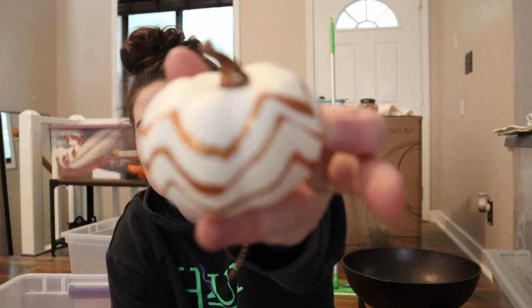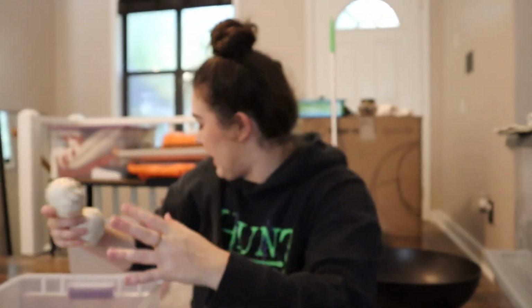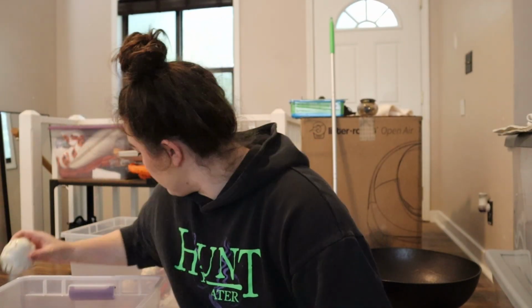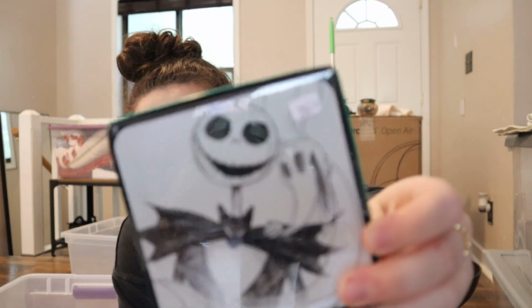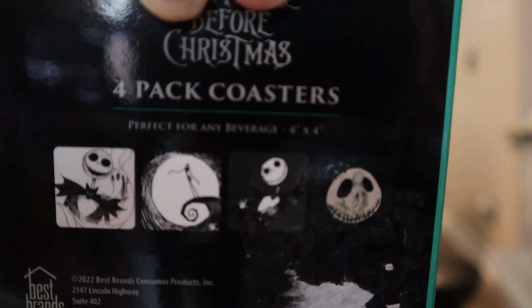I never use them. I never put these out. I don't know why I keep packing them away even though I literally never use them. Oh, I forgot I bought these. Yay! They're coasters. They are all Nightmare Before Christmas coasters, and they've got four different prints, which is so fun. I love buying this stuff that's functional but still spooky, just to switch out things.